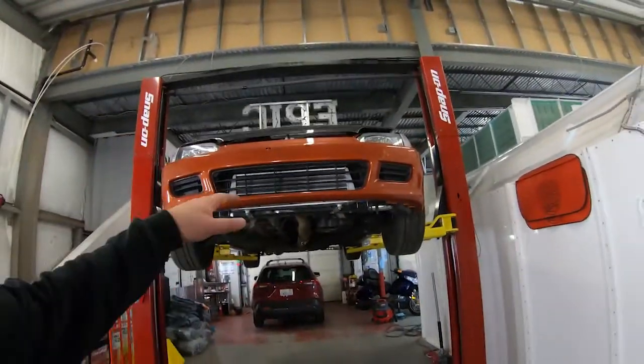I also have it on the lift because I got the new Type R lip and those rear canards. We'll go check those out real quick.